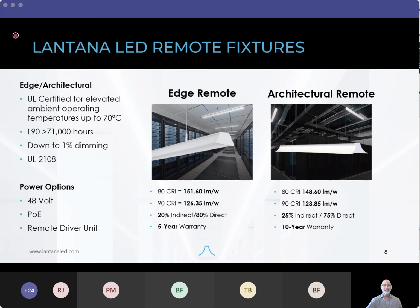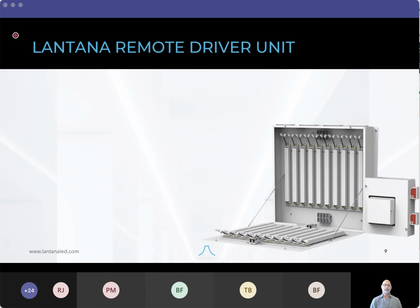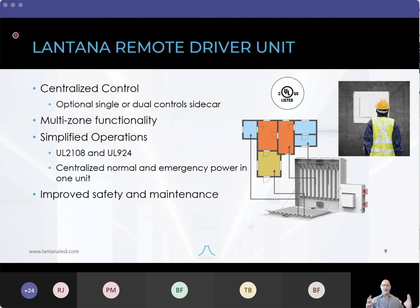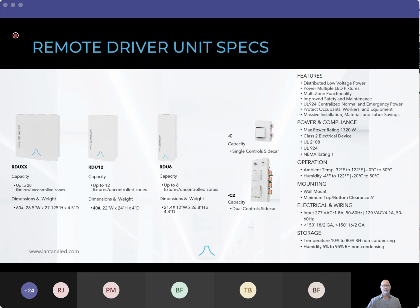And the second component of the low voltage delivered power system is the RDU itself. So with the RDU, what we're really doing is we're centralizing the brains of the fixture in an easily accessible place. This is going to allow us to do multi-zone capabilities, have multi-zone functionality. We have UL 2108 and UL 924 listing on the RDUs. That means that you can have emergency power in there with your line voltage, which again is a big differentiator for us. And all told, this just makes the system much safer and much easier to access and to maintain.